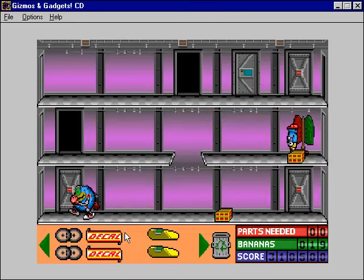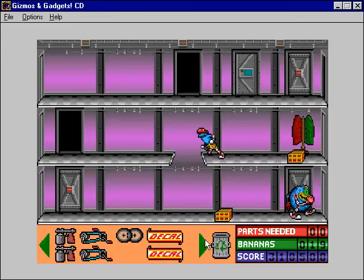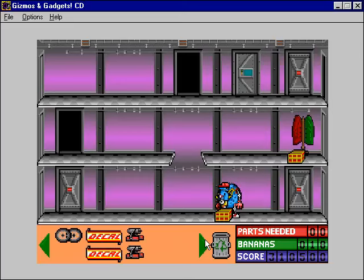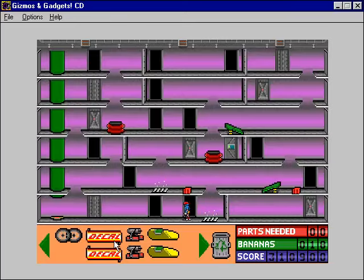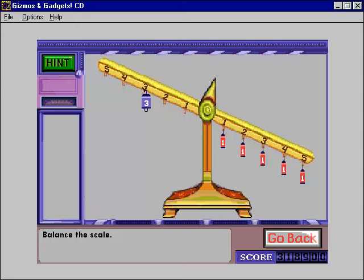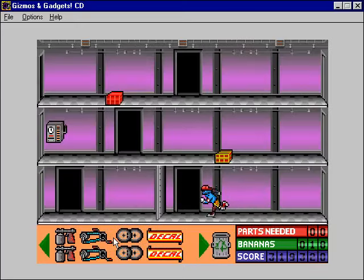Two 24-inch wheels and tires. Push all of the red buttons. Balance the scale. Two 26-inch wheels.